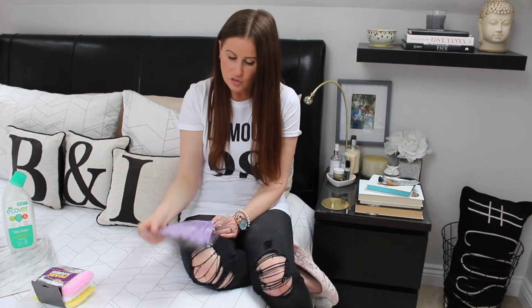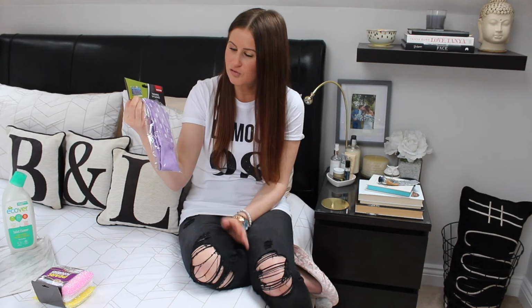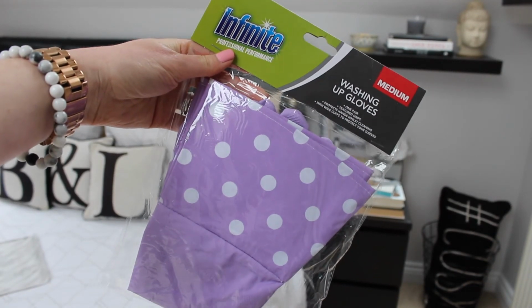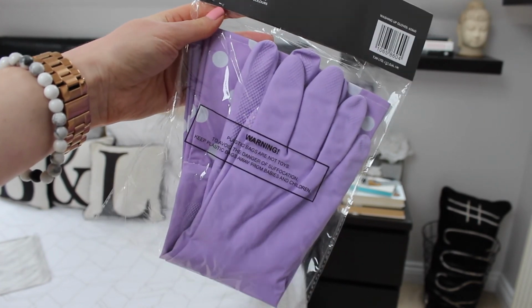Then I saw the cutest pair of rubber gloves. I don't actually have a designated pair of rubber gloves for cleaning. I usually just recycle the old ones that we have after washing up and I'll just use them, but I thought I deserved a pair just separately for spring cleaning and that were a bit longer so you don't get your hands all wet. So I found these in Home Bargains. I can't remember how much they were, but I will pop them down below. But these are in the medium and they're just in this beautiful lilac shade. I'm really into lilac at the moment, I think because it is kind of spring, although it has been raining here at the moment. But I really like the polka dot and how long they were.